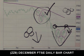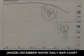Yes, you could get some kind of a bounce, but I'm not looking for too much of a bounce. Even if we get one, we are in a bear market. I will not fall in love with the upside here, and I'm presenting these charts to you so that you do not fall in love with the upside either. Let's look at a few more charts here, traders.